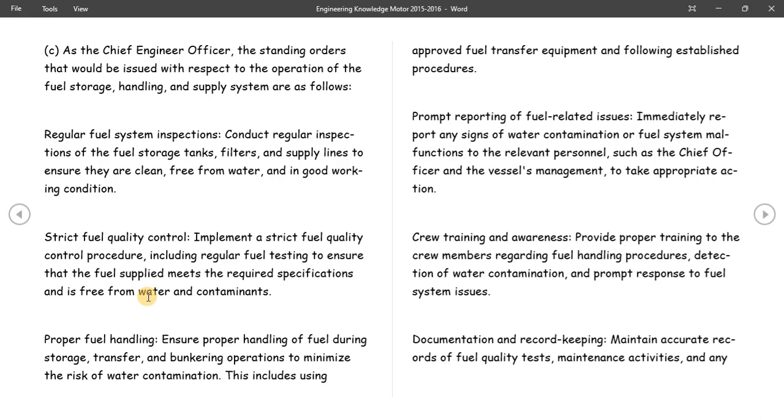Next, you ensure proper fuel handling. Ensure proper handling of fuel during the storage, transfer and bunkering operations to minimize the risks of water contamination. This includes using approved fuel transfer equipment and following the established procedures. So you ensure one, regular fuel system inspection, two, strict fuel quality control, three, proper fuel handling, and now fourthly, prompt reporting of the fuel related issues.